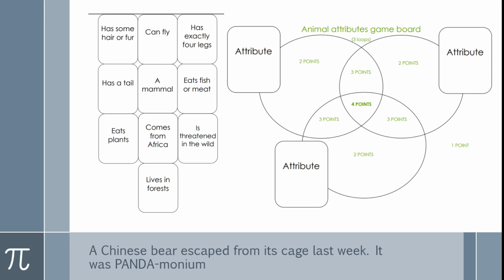I love your answer, Salt Cod. I do believe dragons would have scales rather than fur. I do think that they can fly and would probably have 4 legs. So I would say fly and 4 legs would get you 3 points because it would be in the crossover between fly and 4 legs. I'm not sure it has hair and fur.